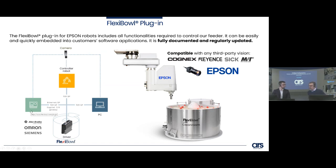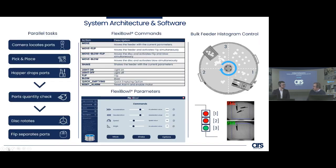Francesco, maybe I can interfere with one of the first questions that came in here. This plugin that we were talking about, the Epson plugin, is it free of charge, and is it supplied by ARS or by Epson? It's supplied by ARS, and it is absolutely free of charge. So you can request it from our support team, and they will deploy it to the customer with no problem. Okay, thank you. Because it just fit into the context. Of course, yeah.